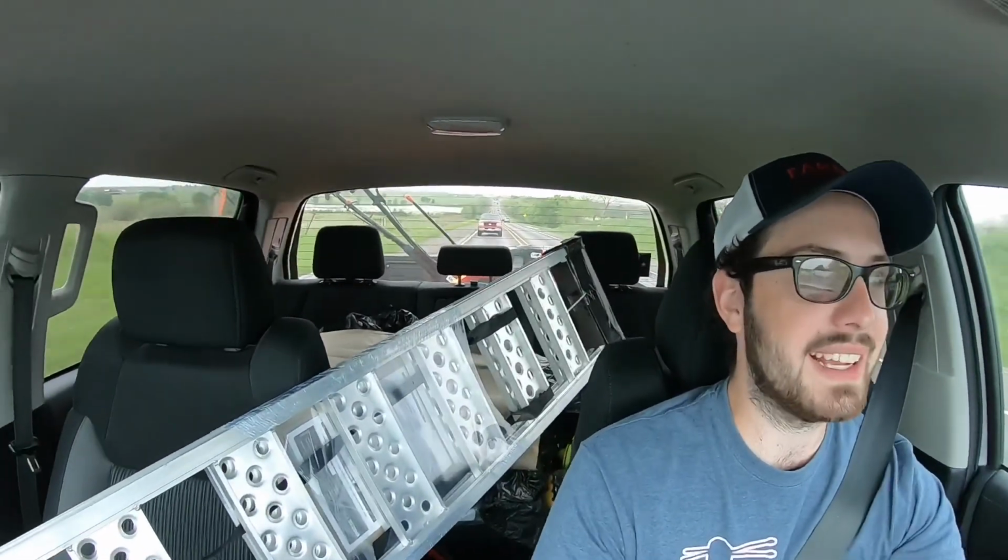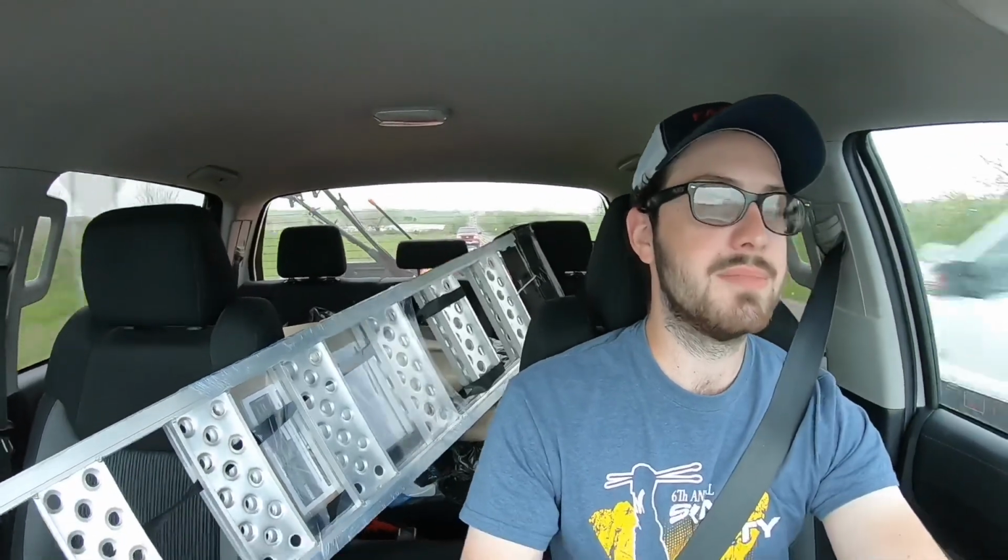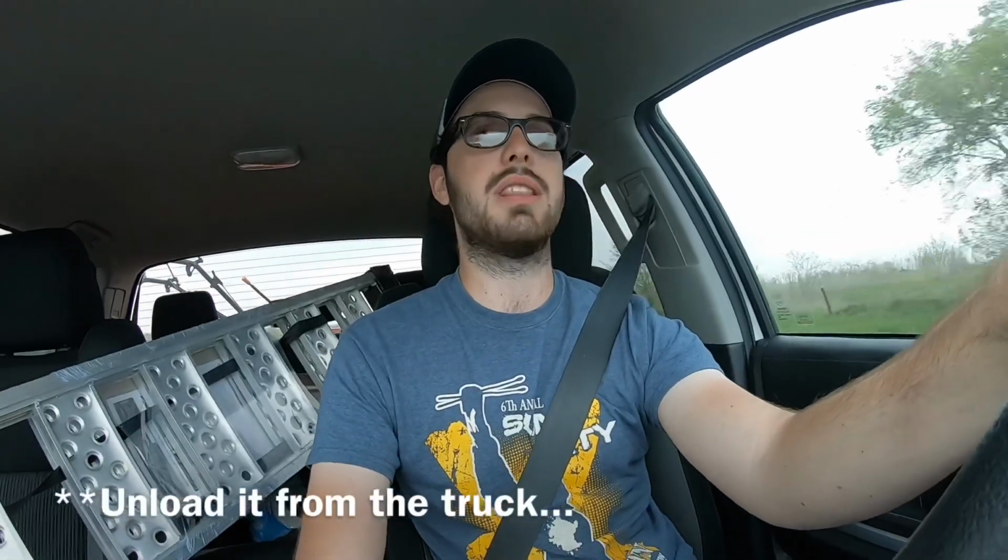What up, peeps? I'm driving back to the land. I got the tiller in the back, and I also got a ramp right here next to me so I can load it off of the truck with it.